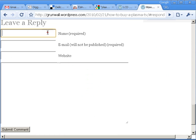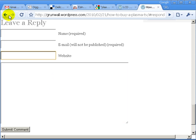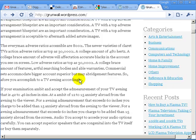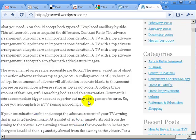So you want to leave your name, your email, and your website in your post. Your website is going to link back to your actual domain. Now here's the thing I want you to keep in mind though. When you read an article and you comment on it, don't just say great article and that's it. Try to read the article.